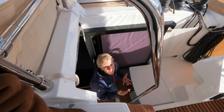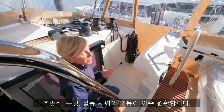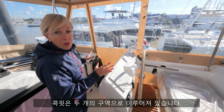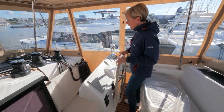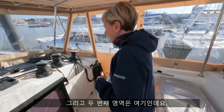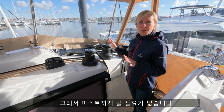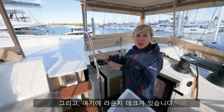So as we said, the helm station is located at mid-height of the boat, which allows very good communication between the helm station, the cockpit, and the saloon. The cockpit is made of 2 areas. The first one is the helm station, a very ergonomic one, with all the electronics and the throttles. And the second area is where you have all the winches, mainsail, Genoa, and the Traveller, so that you don't have to go to the mast. You can have all the maneuvers centralized and sail your boat. And here you have the lounge deck.